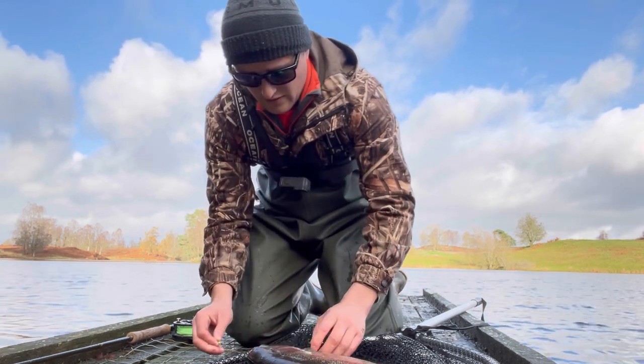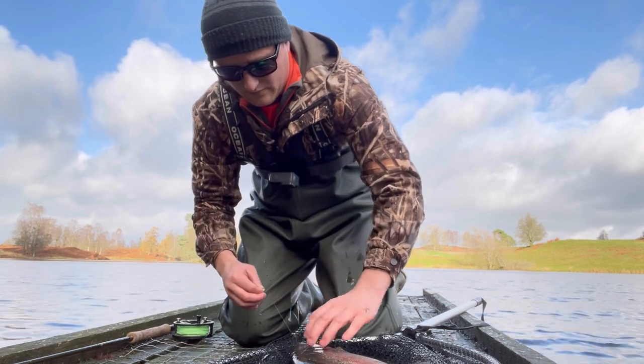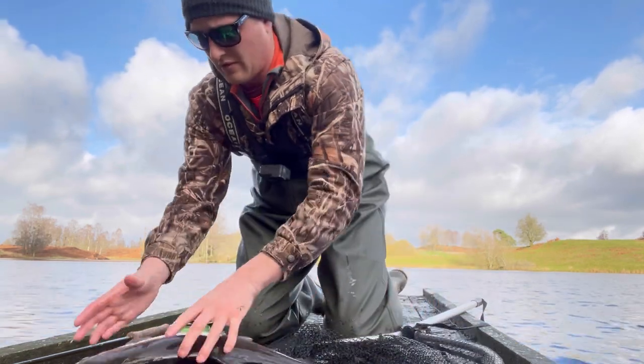The hook had a good hold of the fish, with it being right in the corner. And this fish definitely didn't want to have his picture taken. As soon as that hook was out, it was gone.